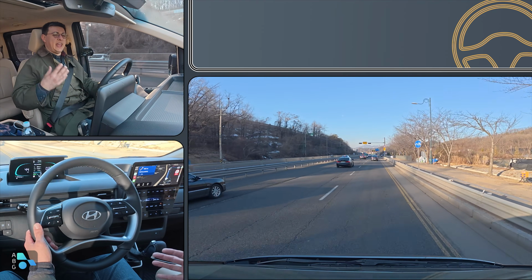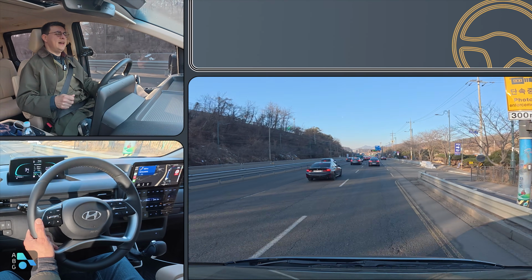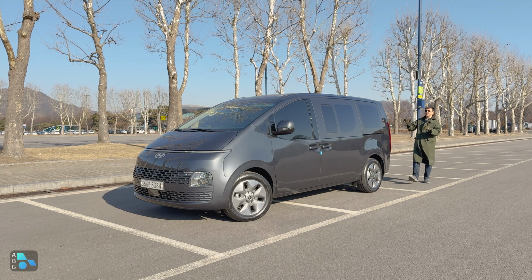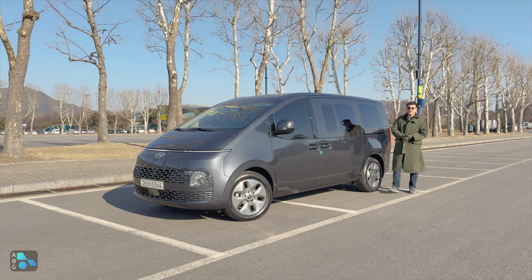A factory camper, a factory pop-top, is a really novel thing that for some reason we see in plenty of world markets, but we just don't see in the United States. And there you have it. That's the futuristically funky hybrid Staria. I would love to see a hybrid camper model with all-wheel drive come to the United States.